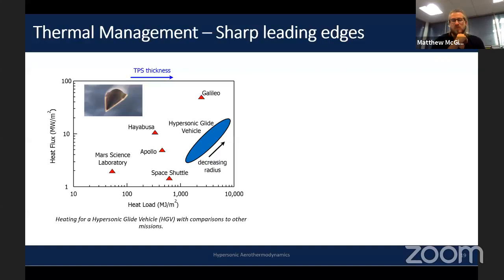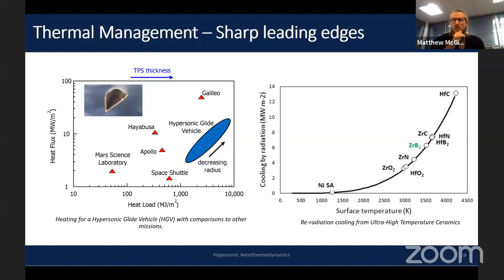And if you want to get to higher aerodynamic efficiencies, you need smaller radiuses. And that's just going to drive it to higher heat fluxes and higher heat loads. So how do we deal with this? One potential avenue would be to go to a really super duper material in the future, like ultra high temperature ceramics. And they have some promise. We can get up to really high temperatures. So we're seeing with hafnium carbide there, 4,500 Kelvin, because we can re-radiate out lots and lots of energy, which will therefore do our cooling. So that's fab. We might be able to just get away with a passive system with these new fancy materials.